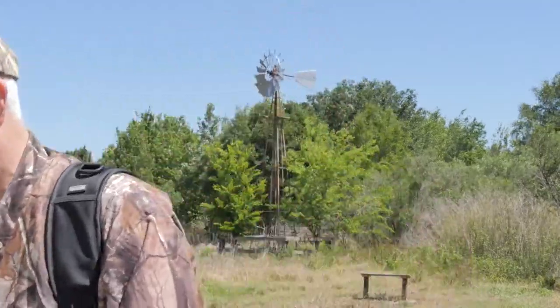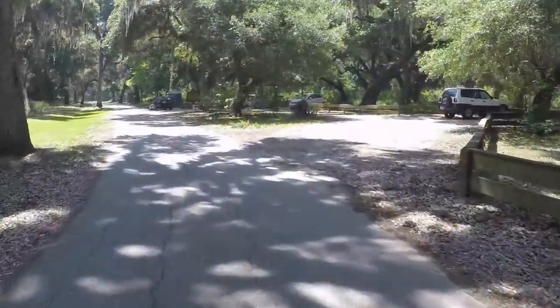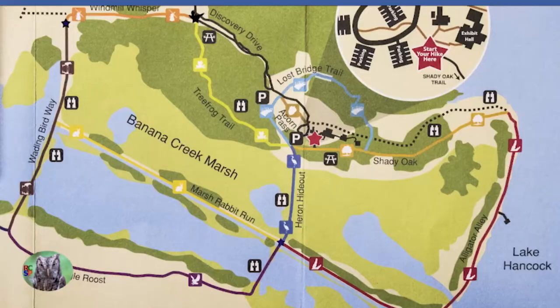They call this trail we're about to go on Windmill Whisper, but I'm not quite sure why. I parked at the first parking lot right after you enter the reserve to get to Windmill Whisper and Wading Bird Way trails. It puts your car closer and reduces the amount of walking you have to do.